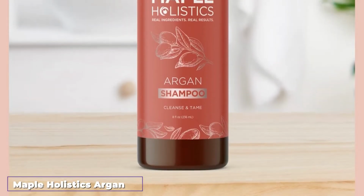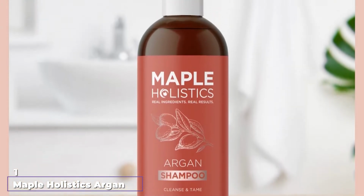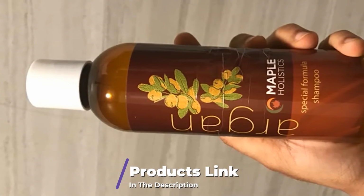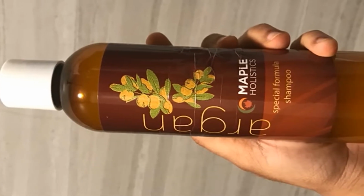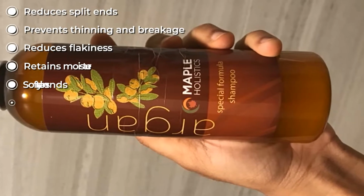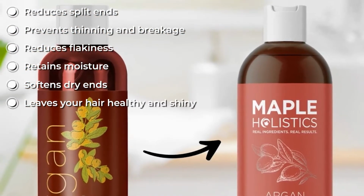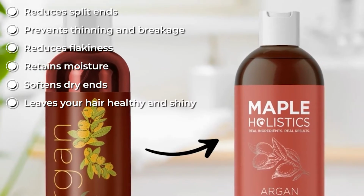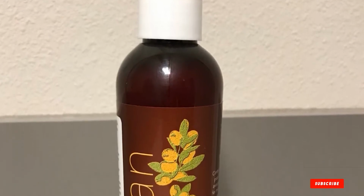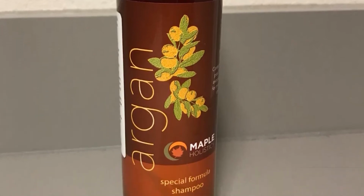At the first position of our list, we have Maple Holistic's Argan Oil Special Formula Shampoo. Are you looking for a shampoo that can bring your dull and limp hair back to life? Then, this product might interest you. Maple Holistic's Argan Oil Shampoo is formulated to revive and restore dry and damaged hair. It contains natural botanicals like argan oil, almond oil, jojoba oil, keratin, peach kernel oil, and camellia seed oil. These ingredients replenish your hair from within. It also strengthens your hair with its fatty acids and antioxidants. Gorgeous hair is guaranteed with the very first wash.